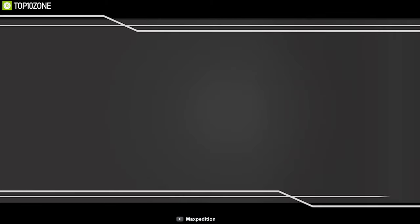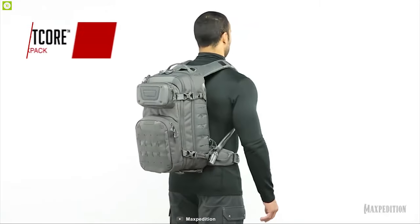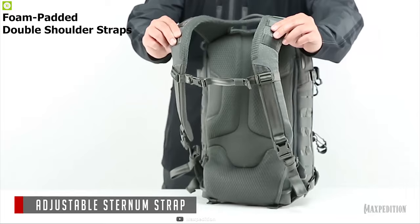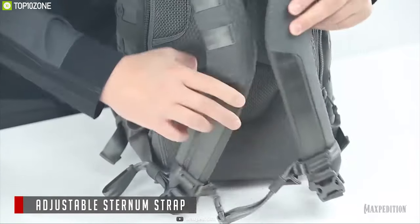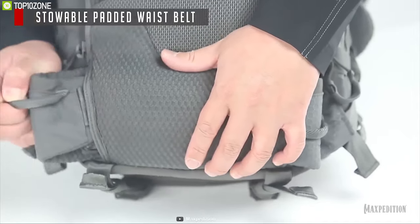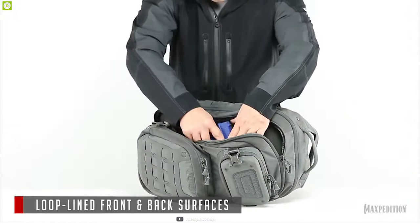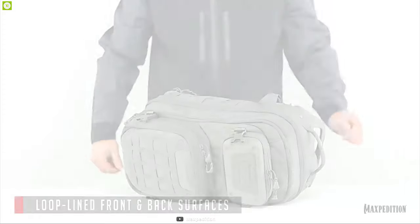Maxpedition backpacks are built for hauling gear and ergonomically designed to never drag you down. Meet the Riftcore from Maxpedition, a rugged unisex backpack for your tactical mission. Its curvaceous, foam-padded double shoulder straps contour to your chest and a sternum suspension belt helps distribute weight evenly throughout your upper body. This ergonomic bag has quick-release yoke-style straps and has two locations for CCW placement, including a full loop-lined rear compartment with two-way easy access.